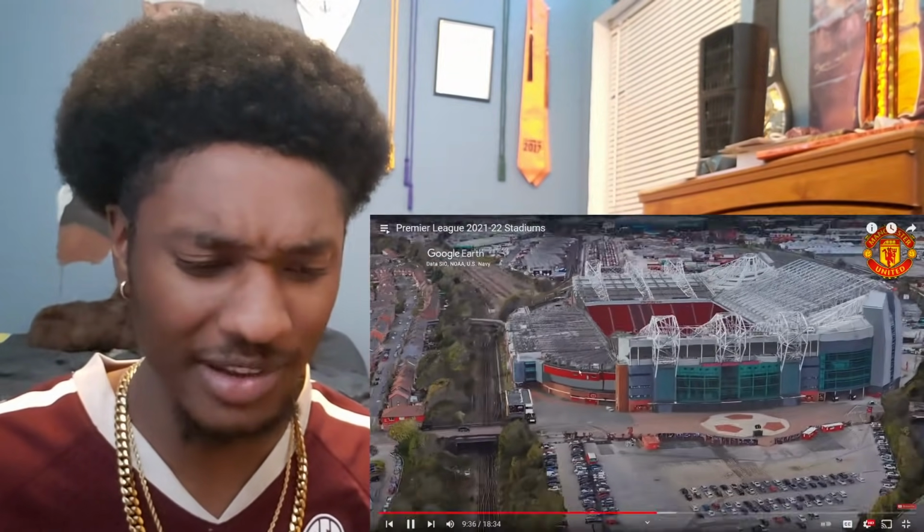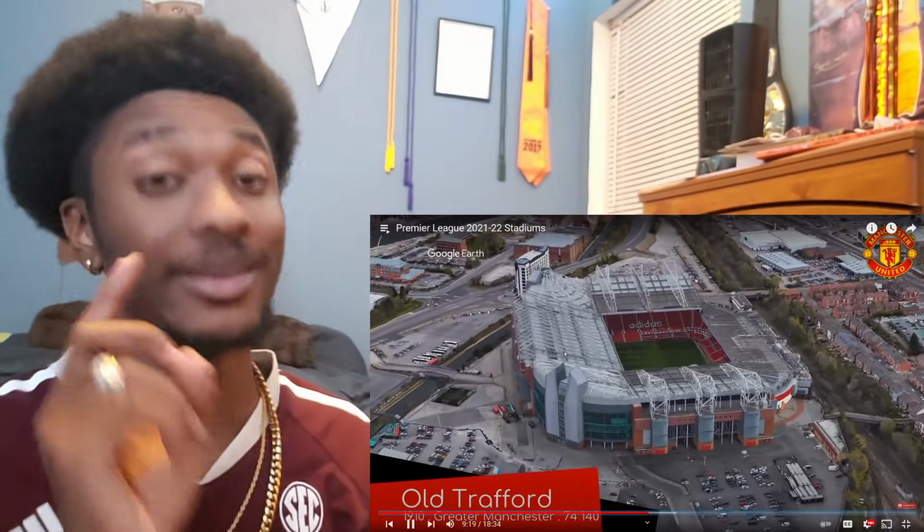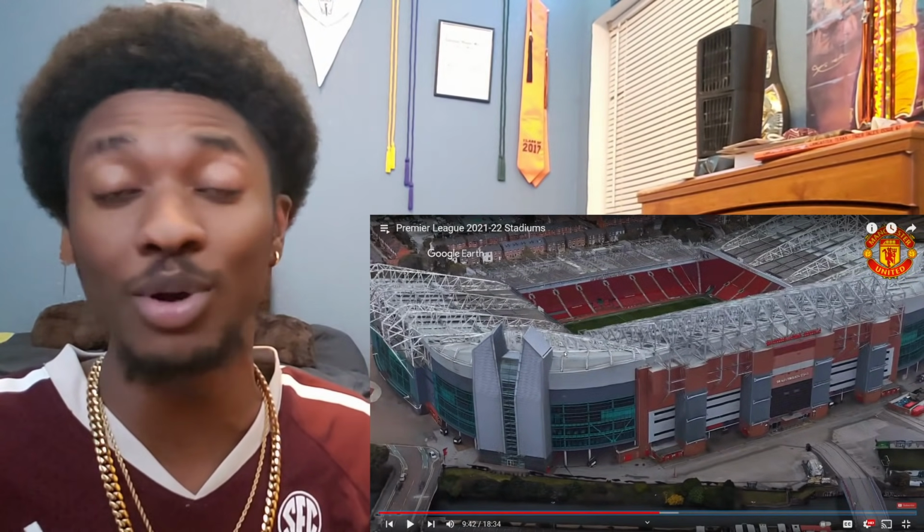The biggest? Hold on, let me see how many people are here. Old Trafford, 74,000? Okay, it's getting up there, 74,000. That's the biggest, but the biggest in the NFL is like above 100K, like I said.